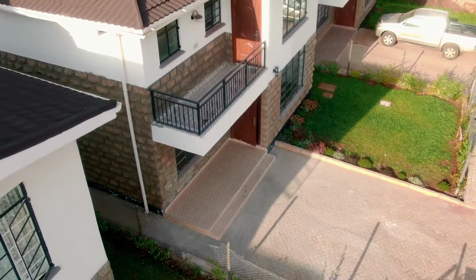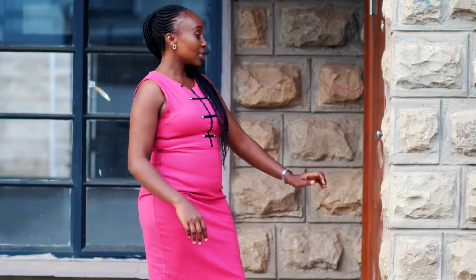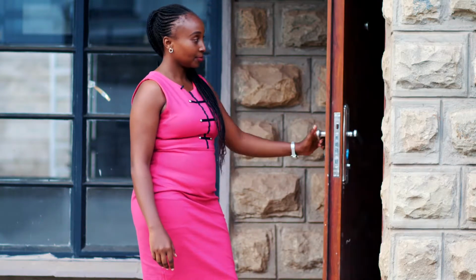But before that, let me give you a few details about this house. It's situated on a 40 by 80 plot and it's located in Ruiru off Githunguri Road. Just a few minutes drive from Ruiru town, away from the busy Ruiru town. So come with me, I give you the house tour of this wonderful house.